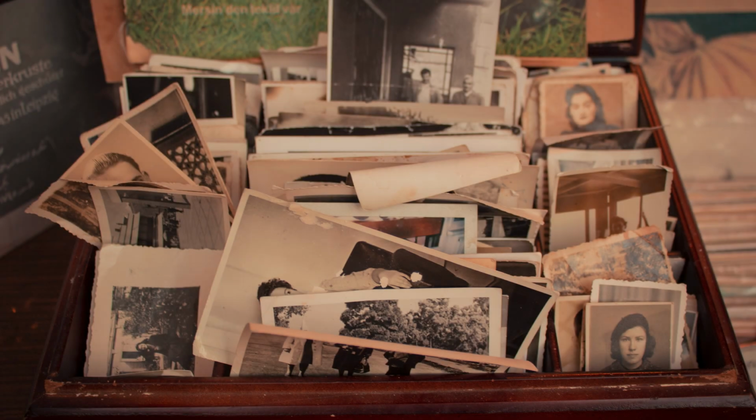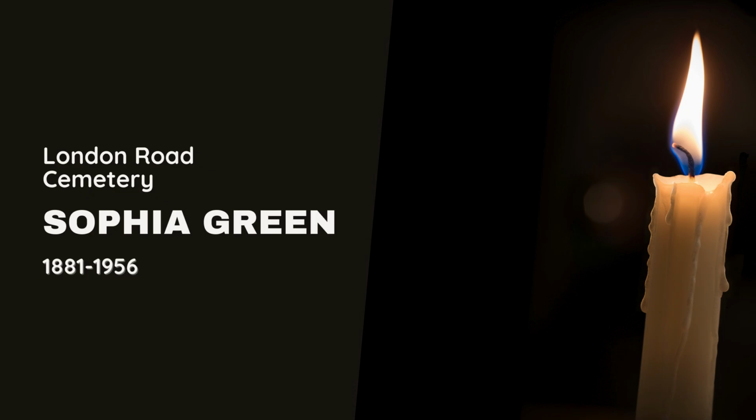Alongside the war graves, the cemetery is home to many notable individuals who shaped Kettering's history. Some are much celebrated, others not so much. Sophia Green, 1881 to 1956.